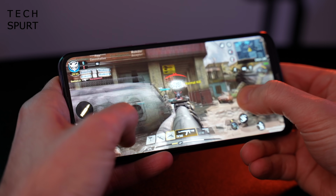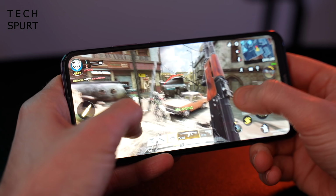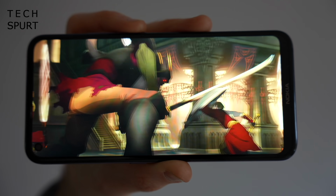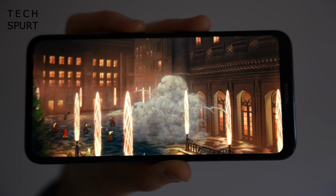Powering proceedings is the Snapdragon 662, and this is fine for simple gaming at a push, while the 4000 mAh battery is near impossible to drain in a single day unless you really punish this thing. And that 48 megapixel primary camera sensor is alright for your everyday pics, but the video recording was a bit of a hot mess, lots of focus pop and other issues as well. So if you want a smartphone to shoot lots of cute little videos of your kiddie winks or what have you, I'd say look elsewhere.